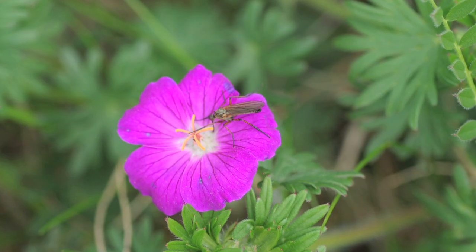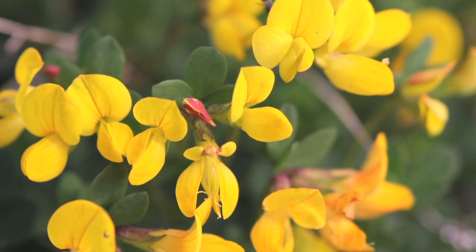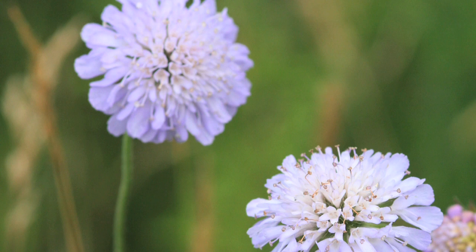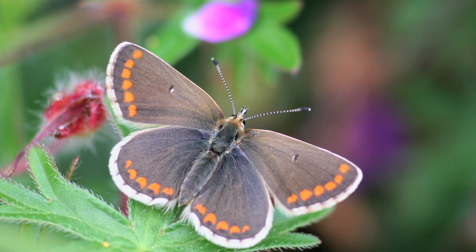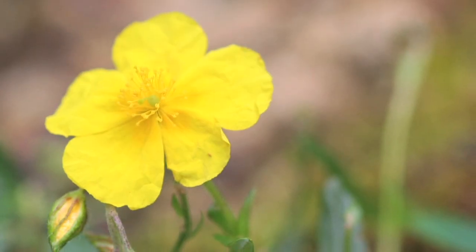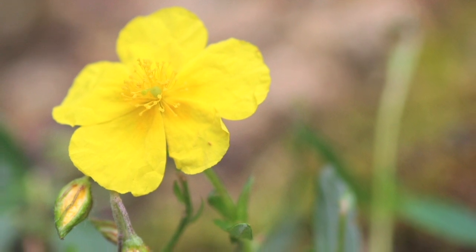Some of the wildflower species we're hoping to see come back onto this hillside are bloody cranesbill, birdsfoot trefoil, lady's bedstraw, field scabious, really beautiful, diverse collection of wildflowers, which in turn is really great for invertebrates. One particular butterfly, which is quite unique to the area as well, is the Durham Argus butterfly, whose food plant is the rock rose, which the cliff tops do have a good covering of.